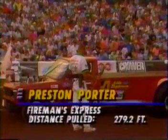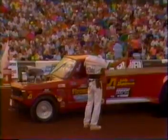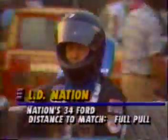By the Alabama competitor right there, the Fireman's Express, Preston Porter. Next up, this is LD Nation out of Pleasanton, Kansas. LD is a Grand National champion in the year 1989.